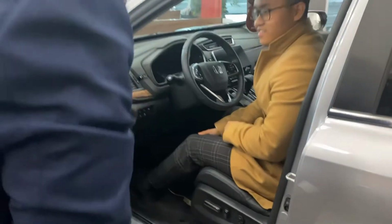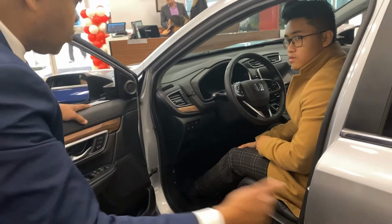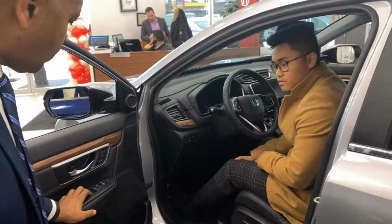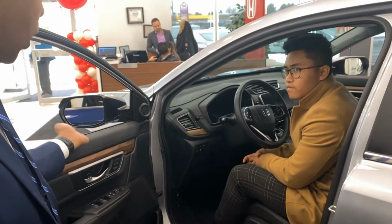Really, really good. The other thing you'll notice here as well is the tweeters and the additional speakers, just like the rear as well. So just a great sound system in the vehicle all around. Where you see on the power windows where it says auto, auto means that you can just hit it and let go and it will go down. You can just pull it and let go and it'll come up on its own.